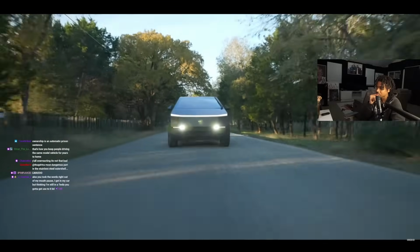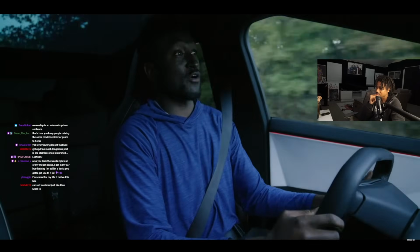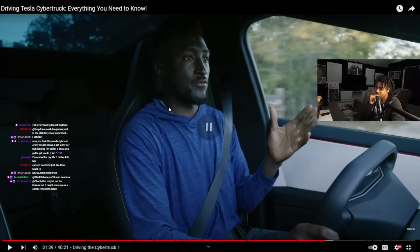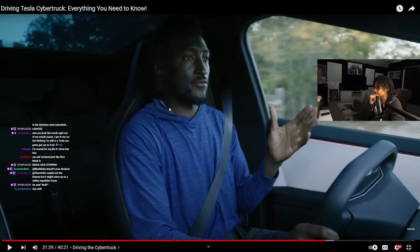But also, spacing wise, I'm just looking around, trying to feel how big this vehicle is. This is a small road, school bus. I'm able to maneuver around though. I have pretty good visibility. I get in my car but I'm thinking I'm still in a Tesla. You gotta get used to it, lol.